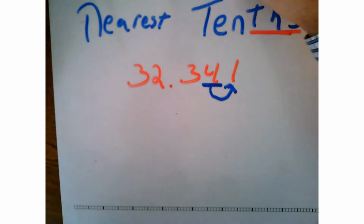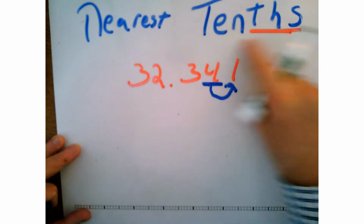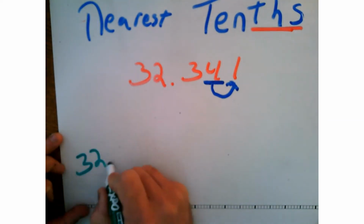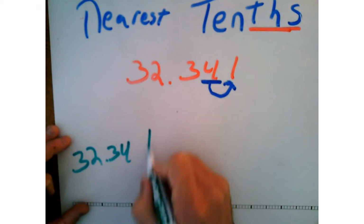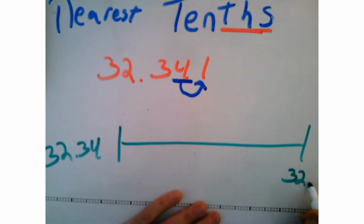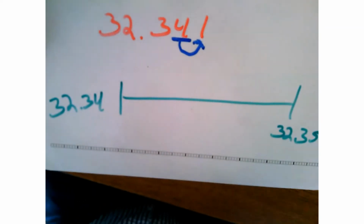What it means is you're thinking about a number line. So our number line is going to end at the tenths because it tells me it's only going as far as the tenths. So we're going to go to 32.3, starting at 3 because it tells me to, or 32.4. So my answer is going to be either 32.3 or 32.4.